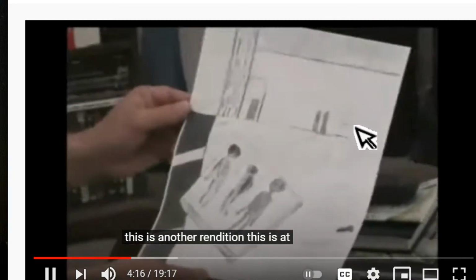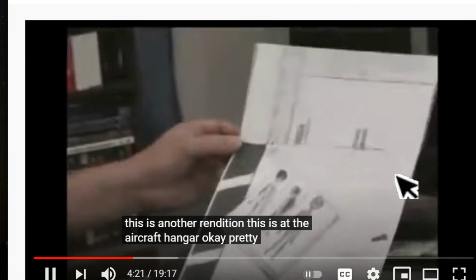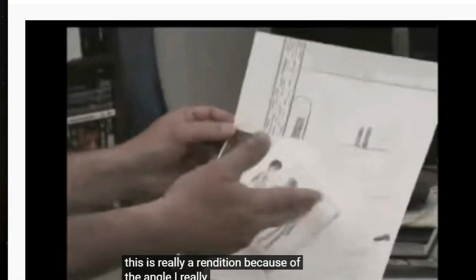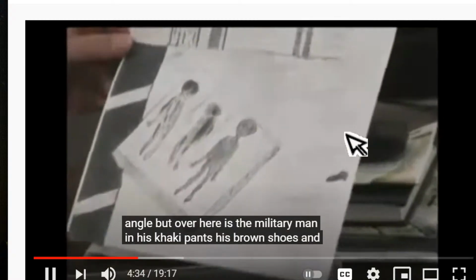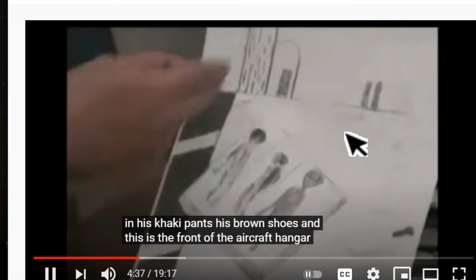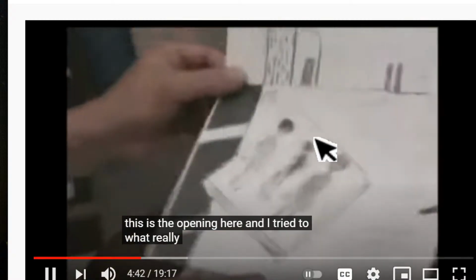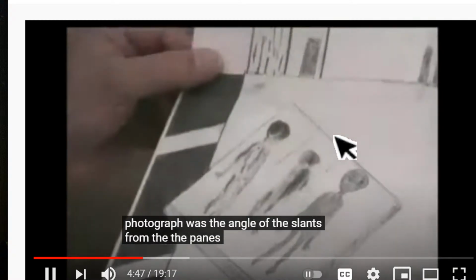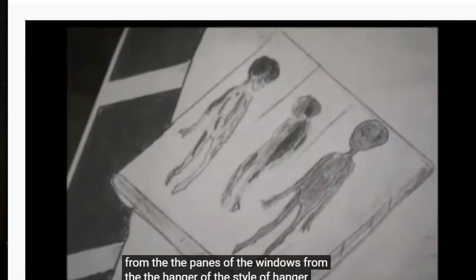This is another rendition. This is at the aircraft hangar. Pretty much, this is really a rendition because of the angle at all. I really am not an artist, okay, so I couldn't really draw it to the right angle. But over here is the military man in his khaki pants, his brown shoes, and this is the front of the aircraft hangar. This is the opening here. What really stood out for me in this photograph was the angle of the slants from the panes of the windows of the hangar, of the style of hangar that it was.